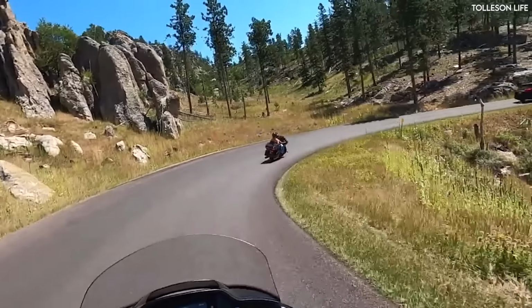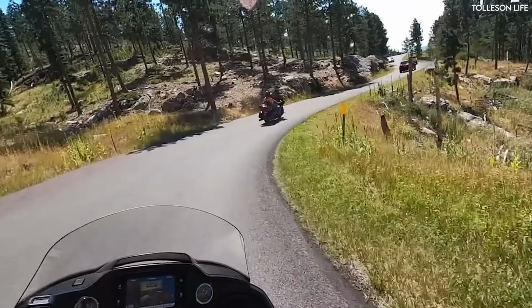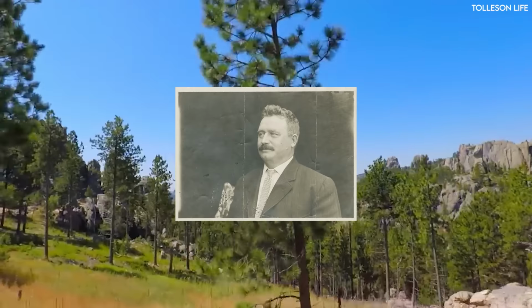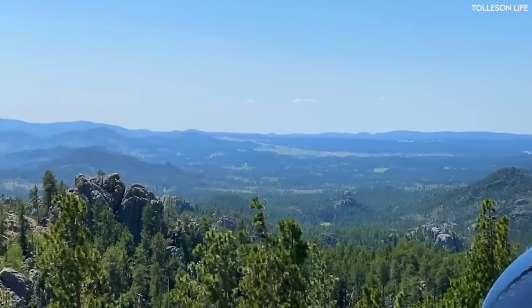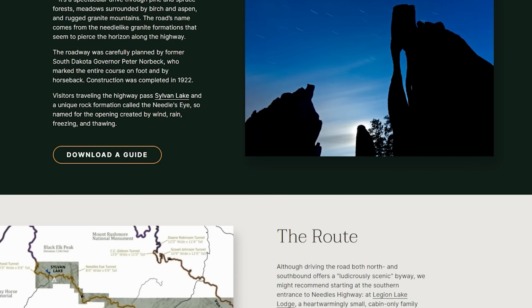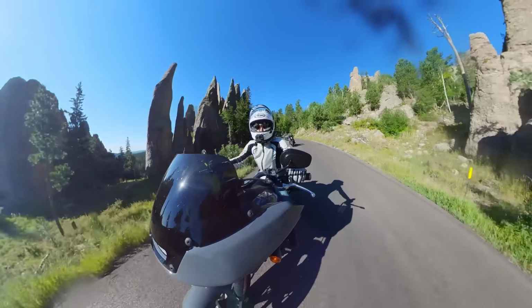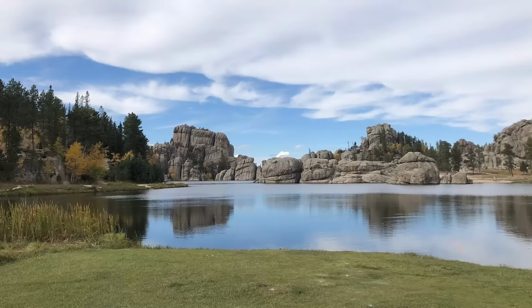Once you pass all the cool rock formations, it's a beautiful drive through forest, meadows, and rugged granite mountains. The whole road was carefully planned by former South Dakota Governor Peter Norbeck, who marked the entire road on foot and by horseback, finishing in 1922. The Custer State Park website recommends taking the drive starting at the southern entrance at the Legion Lake Lodge, where you can stay the night before, and driving north. That way, you save the scenic tunnels for the last half of your 1-hour ride, and finish off at the beautiful Sylvan Lake.